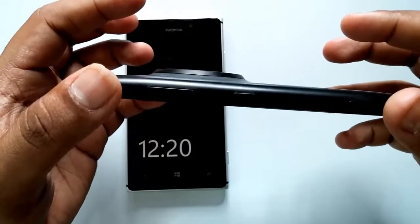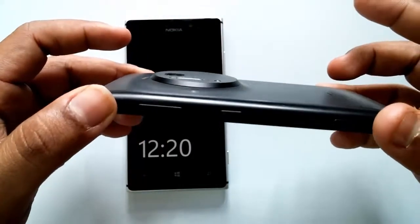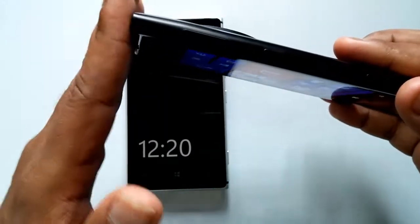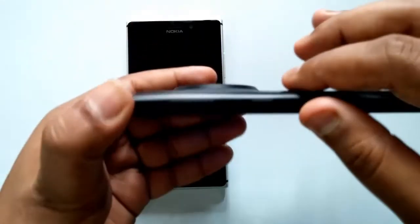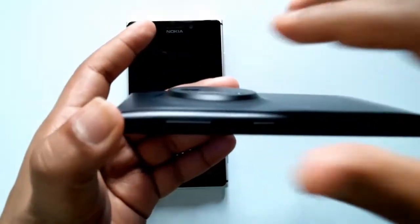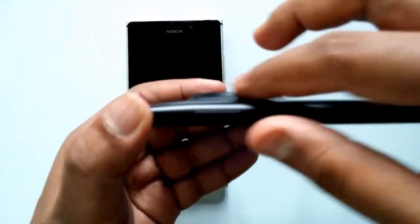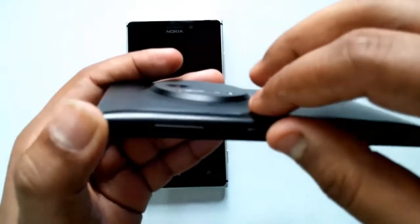But if your camera is your priority, you want to get the best shots out of your mobile phone, then the Lumia 1020 is the better choice. But having said that, one of the disadvantages is that the size is a little bigger than the 925, since it has a camera unit. There's a protruding camera unit, the 41 megapixel, available here.